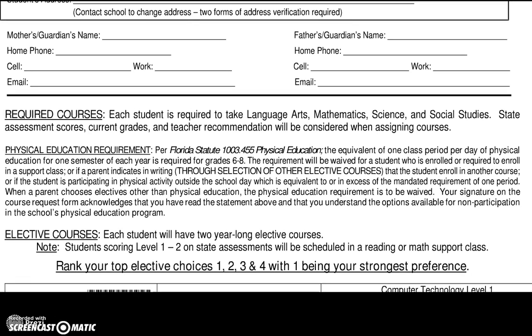Required courses: each student is required to take a language arts, math, science, and social studies, and your teacher will make a recommendation on what level of course you'll take. There is a state PE requirement. The state recommends that you take PE each year in middle school, but if you elect to take another elective, that is still okay. Signing this form is a waiver for doing so.